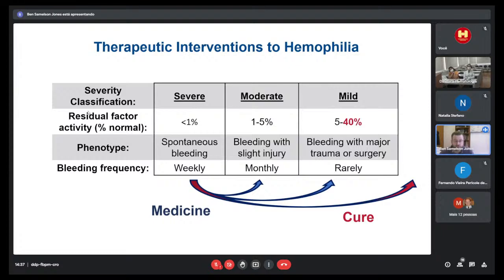And this close relationship between residual factor and bleeding phenotype makes hemophilia highly amenable to therapies, including gene therapy, because small increments in the factor level can have a major clinical impact by changing the phenotypic severity. And the idea is for therapeutic interventions to move patients with severe disease into the moderate or mild phenotype range, or potentially into curative levels above 40% normal factor level.